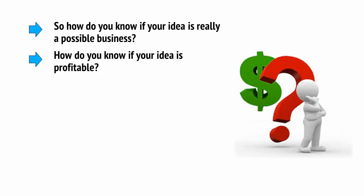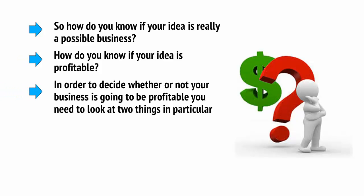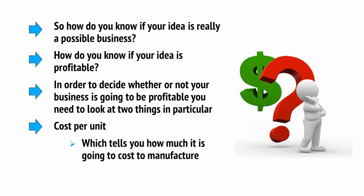So, how do you know if your idea is really a possible business? And how do you know if your idea is profitable? Well, in order to decide whether or not your business is going to be profitable, you need to look at two things in particular. Your cost per unit, which tells you how much it's going to cost to manufacture, and your price. For that first figure, the cost per unit, you need to make sure that you account for every single expense that you will need to make in order to create your products.